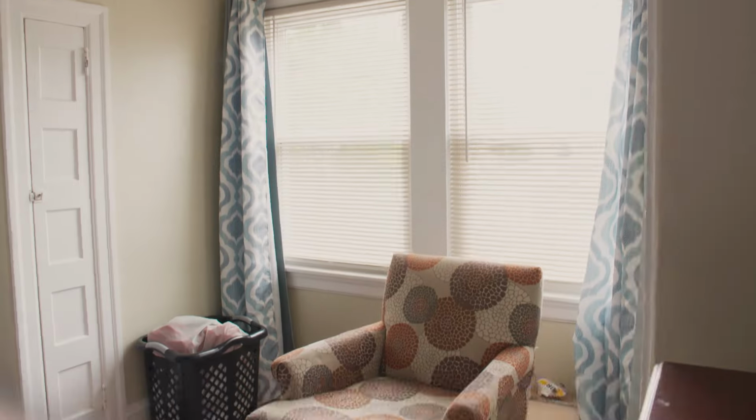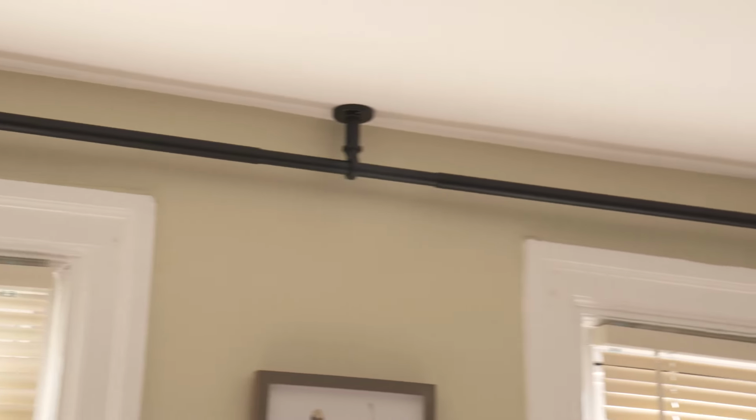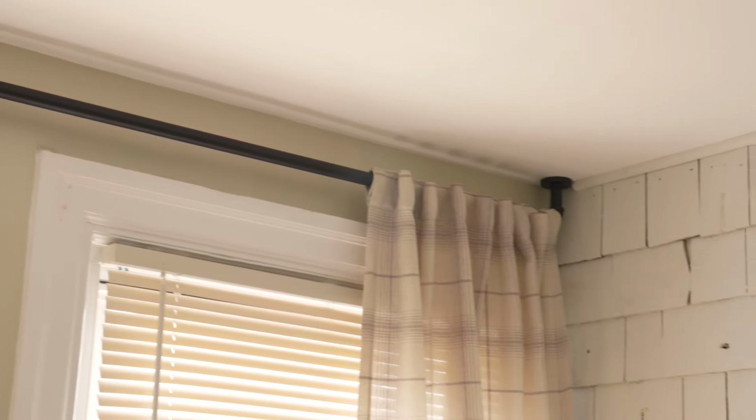Little designer tip with the curtains, why it looks different is that your rods were mounted into your molding, so you could only go so high. It didn't make the windows look as big as they are. So we actually mounted onto the ceiling, which is kind of a different take, but I feel like it's that farmhouse-ish. It's a little modern, it's a little farmhouse.